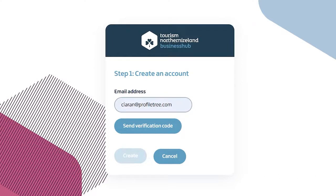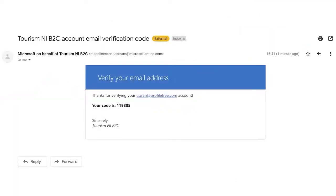You will then be invited to add an email address. Please ensure that this is a regularly used email, as you will need to access it when logging in and signing up. This will also be the email address that updates will be sent to. Once added, click on Send a Verification Code. This code will be sent to the email address that you added above.